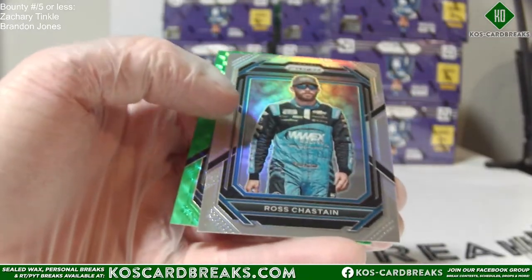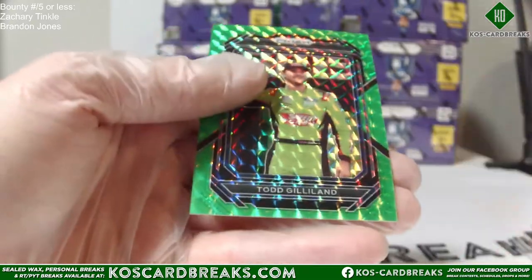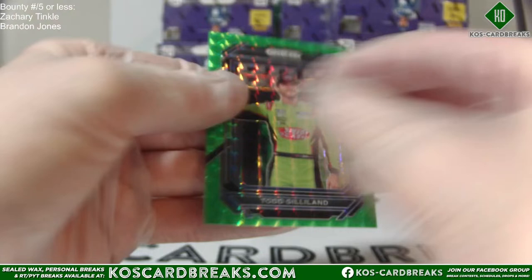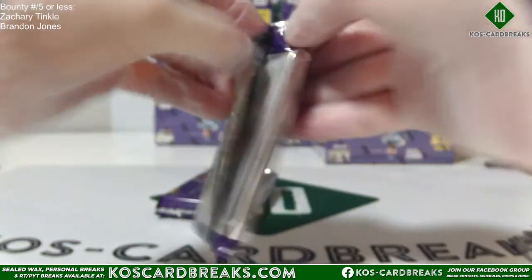Don't think we've seen any base autographs. They're all silver, so maybe the base are the silvers. I guess that's probably the case here. Ross Chastain with a silver and 109 of 249 on the green parallel for Todd Gilliland.